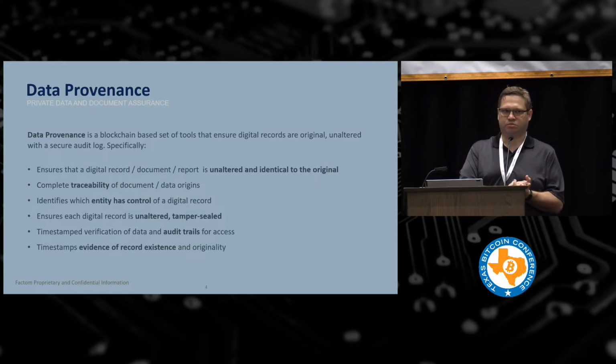Data provenance on blockchain, specifically on Factom, allows us to create complete traceability. We can create entity controls. This alludes to identity on the blockchain. Each digital record is unaltered and tamper sealed, so that if someone did try to modify it in any way, that would be instantly detectable, and it would stick out like a sore thumb.